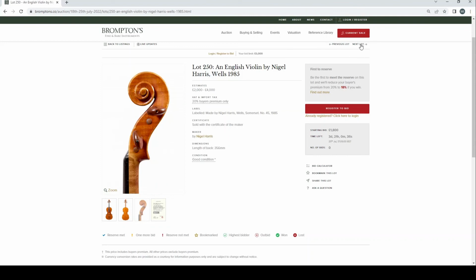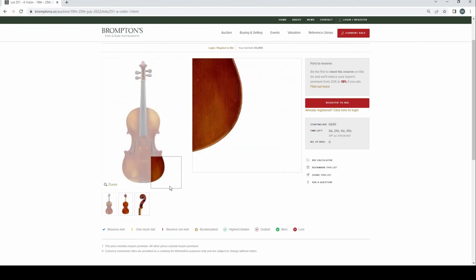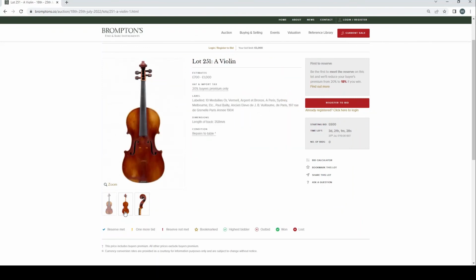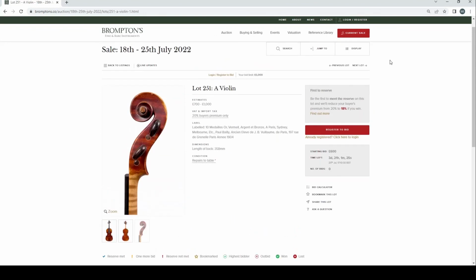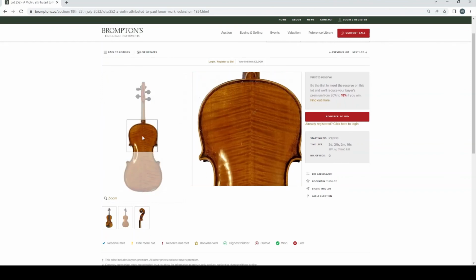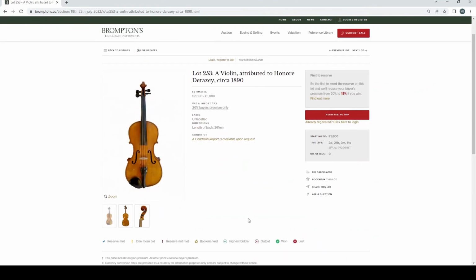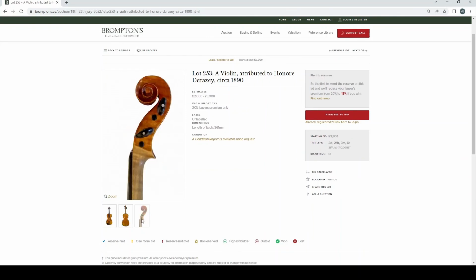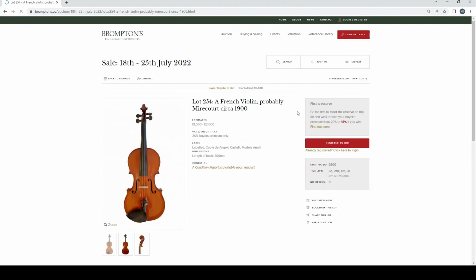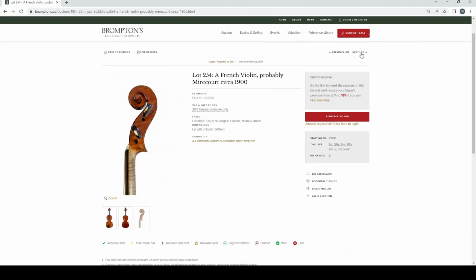Sold with certificate of the maker. A violin, 700 to 1,000 is the estimate. Starting bids of 600 and no bids so far. A violin attributed to Paul Knorr, Markneukirchen, 1934. 1200 to 1800 is the estimate and no bids. A violin attributed to Honoré Derezi, circa 1890. 2 to 3,000 the estimate. No bids so far. French violin, probably Miracle, circa 1900. 1 to 2,000 the estimate.